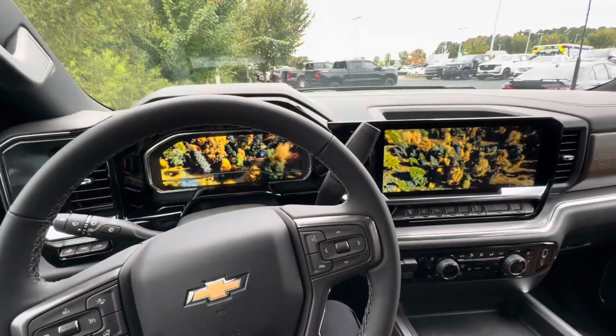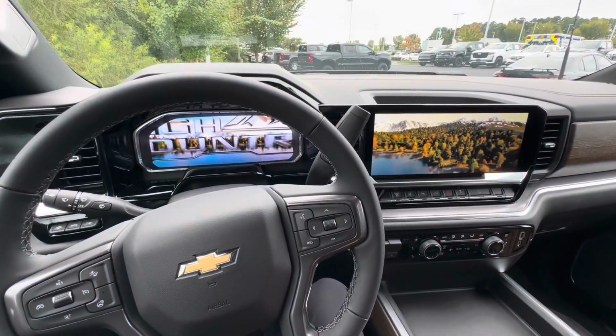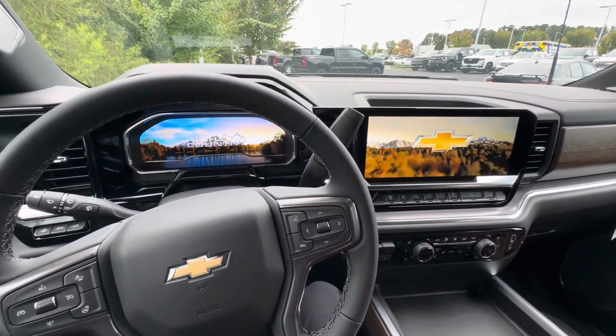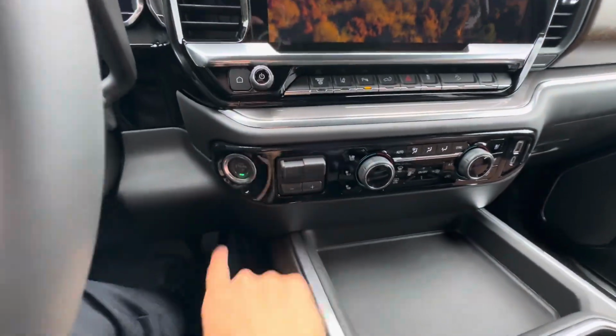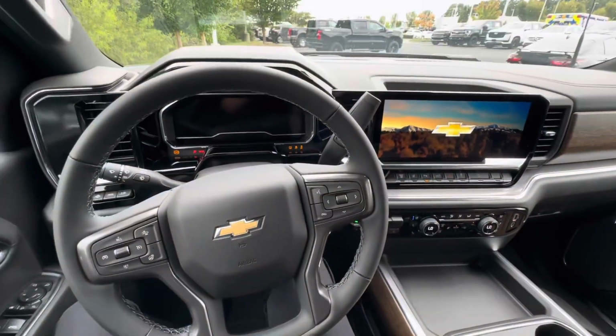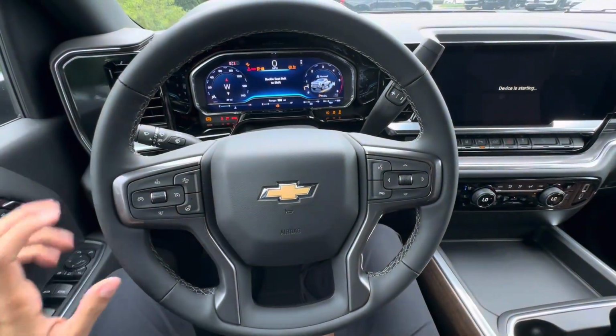So you can see we have a digital display on both sides. On the High Country, you're going to have your High Country badging pop up with your Chevrolet logo. Start up, we hit our start button, and she comes to life. Now let's go over everything inside the High Country.